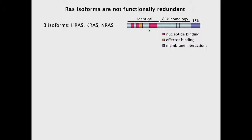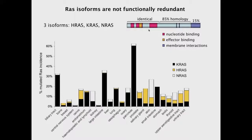However, we know that there are biological differences between these proteins, and one of the key differences between them is their contribution to cancer. And so this is just a survey of the Sanger dataset where they've collated together all of the mutation frequencies of the different isoforms across a whole variety of common cancers. And what you can see here is that in black, all of these black bars represent KRAS mutations. So if I just show you large intestine here, so colon cancer, approximately 35% of colon cancers have a RAS mutation present, and the majority of these mutations are in KRAS.